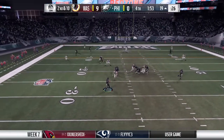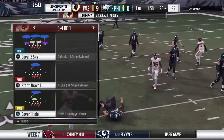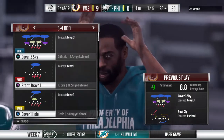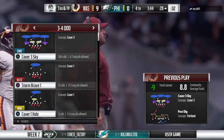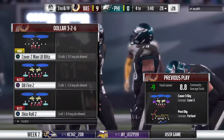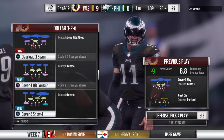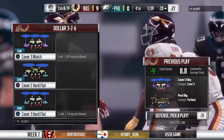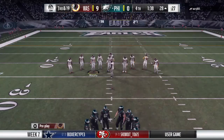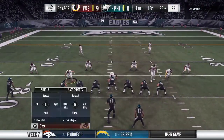Wentz going to throw. Nowhere to turn this time, and he goes down. Sacked back at the 29. Trent Murphy in there to take him down, and the clock will roll. Eagles coming up here on a 3rd and long, so Wentz and company with some work to do after the sack.